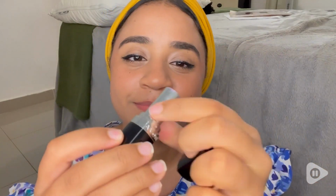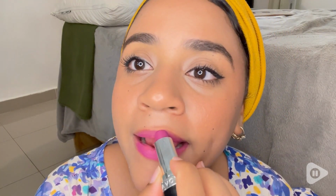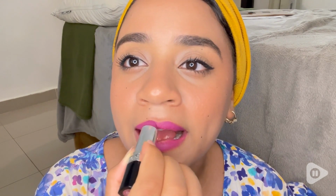Do you guys want to try it out too? Well, I want to tell you everything I love about it. So this is the TrueColor Perfectly Matte Lipstick from Avon in the shade Hot Plum, and I'm in love with this shade because it's not your typical lip color. So creamy, it's matte, and it feels so moisturizing on my lips.